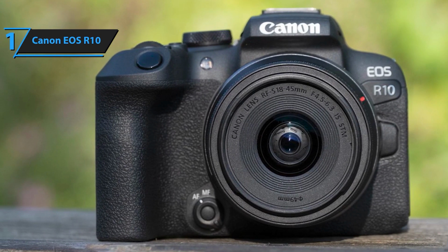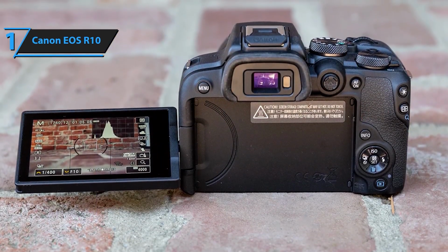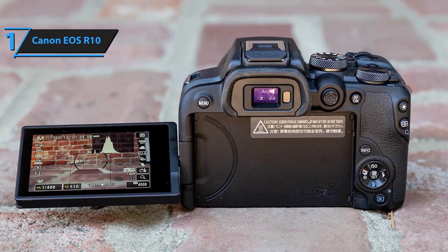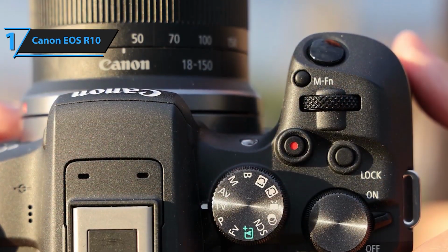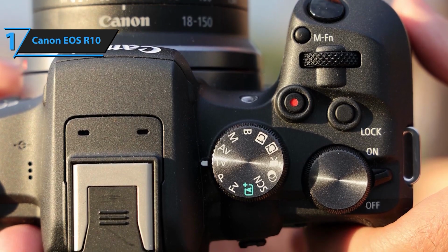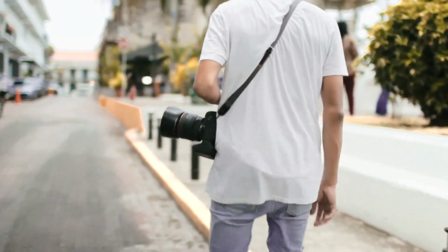The Canon EOS R10's RF lens compatibility means you can expand your setup with a wide range of Canon's RF lenses to match any photography style. Compact, powerful, and intuitive, the EOS R10 is built to empower your creativity and capture stunning content wherever you go.